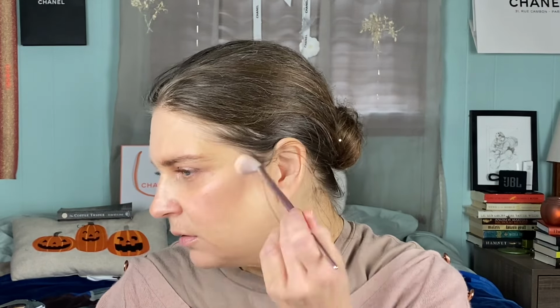And I am putting it right on top of the Balm Essentiel, which is also covered up by the Veil Translucent Setting Powder. So I've got layers on layers here. But it just gives that really beautiful pink gold glow.